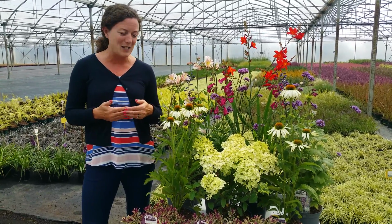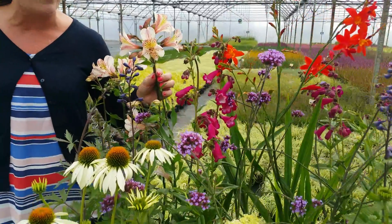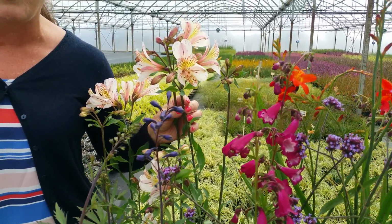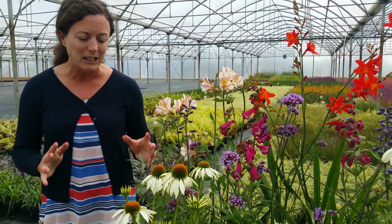So we've lovely late summer colour, including, look at this beautiful Alstroemeria Alvera. I just look at the different colour tones. I think that's lovely and classy, lovely and soft. Brilliant for cut flowers in the garden centre, and they're supported as well.